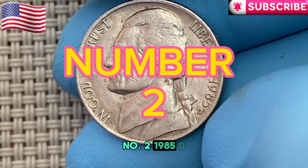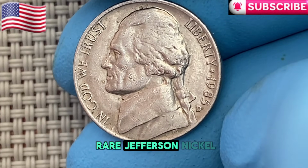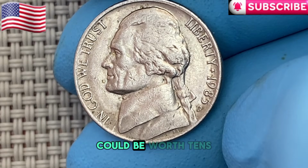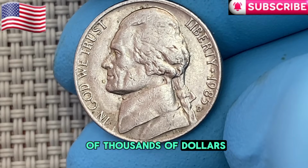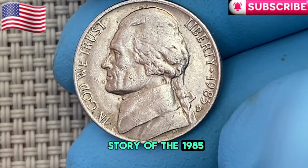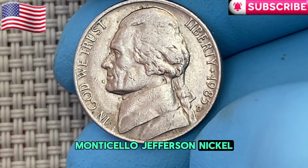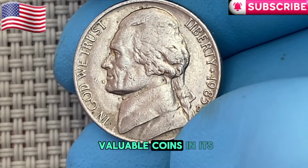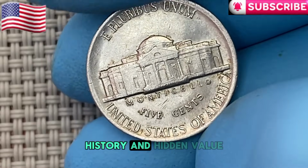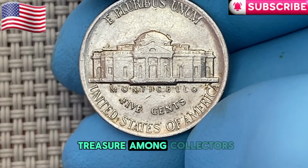Number 2. 1985 D Rare Jefferson Nickel. What if I told you that a simple nickel from your pocket change could be worth tens of thousands of dollars? Today, we're uncovering the fascinating story of the 1985 D Monticello Jefferson Nickel, one of the most valuable coins in its class. Its unique characteristics, history, and hidden value have made it a treasure among collectors.